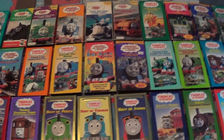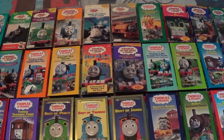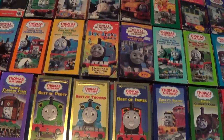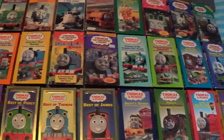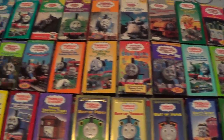This time around, we're going to take a look at my collection of Thomas the Tank Engine and Friends VHS tapes. The small covers edition. I'm just going to show you all of these Thomas the Tank Engine and Friends VHS tapes. Some from my childhood and others I bought in more recent years. And when I say recent years, more like within a decade.